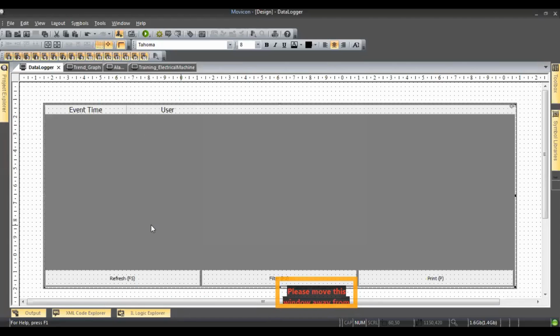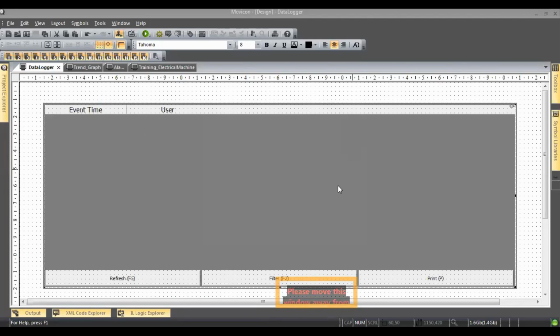So these are the four fundamental screens you need to create for a SCADA application.